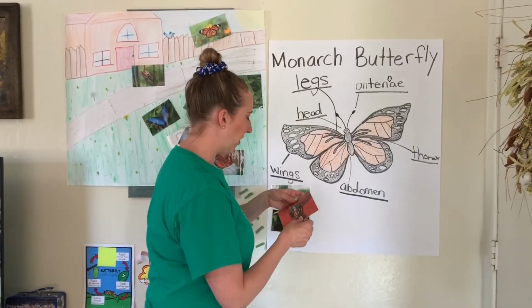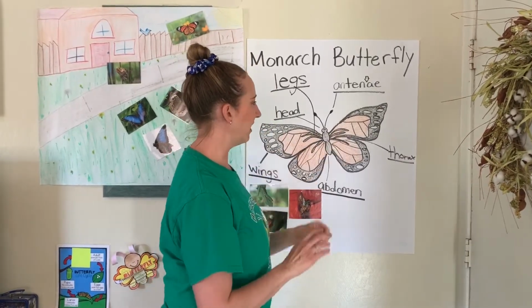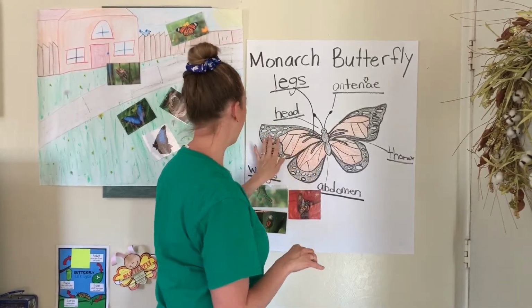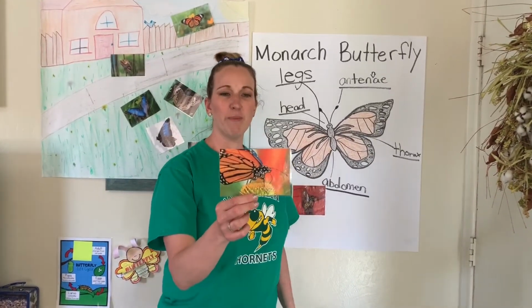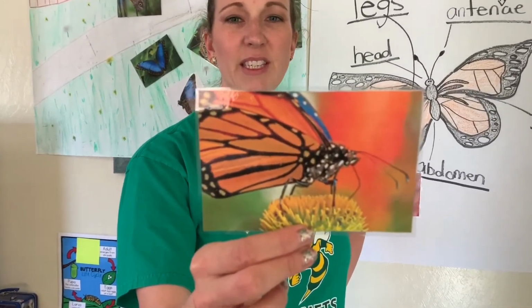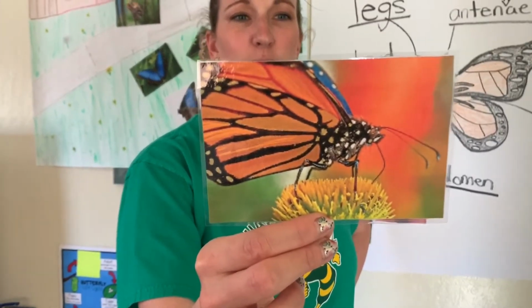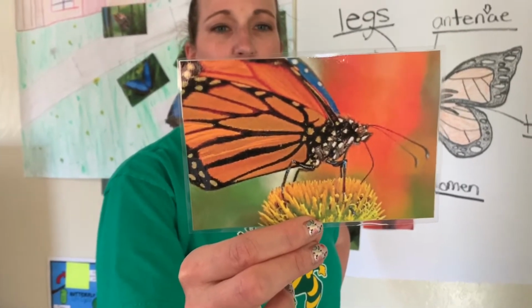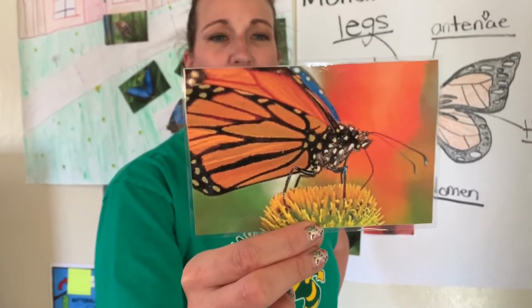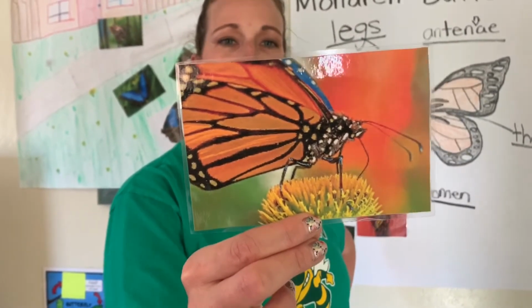And remember, monarch butterflies have this unique pattern to their wings. They have that bright orange color and they have black and white spots on the outer edges. Monarch butterflies have taste receptors on their feet. This is how they taste their food. They use their proboscis to drink their food and minerals. A proboscis is a tube similar to a straw. Monarch butterflies drink nectar from flowers and even search for minerals on the ground.